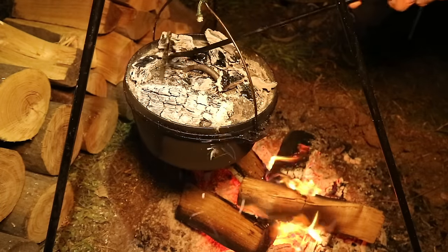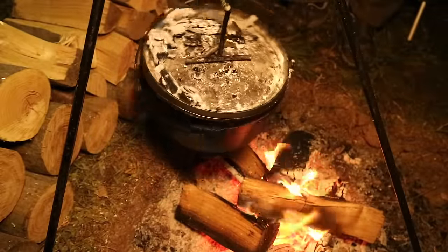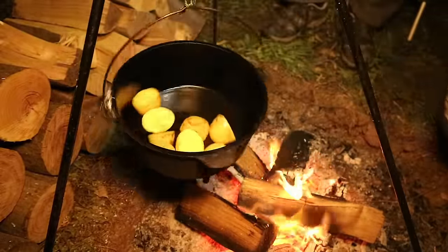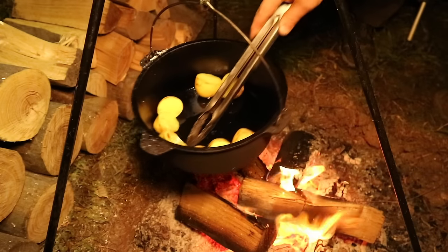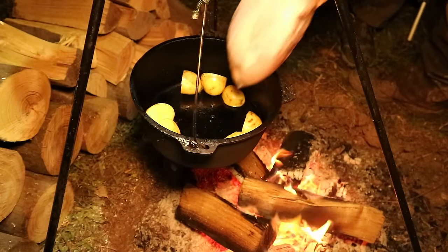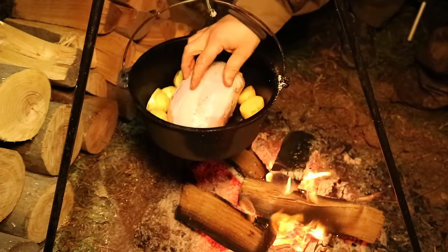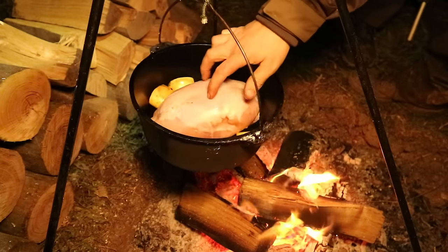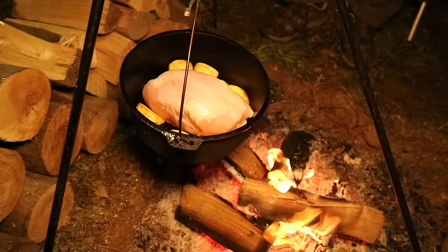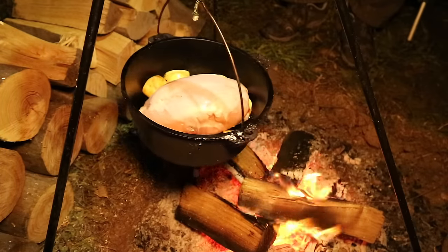Let's get this off to get some meat in there. And a crown of turkey. In there quite nicely. It's actually still a bit frozen from yesterday because it's been quite cold, so we'll see how that does.